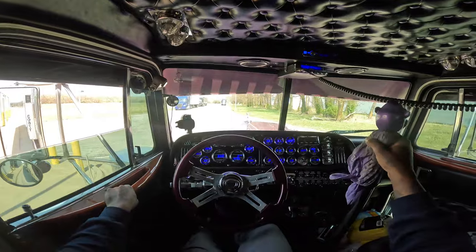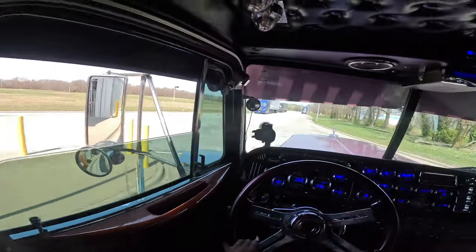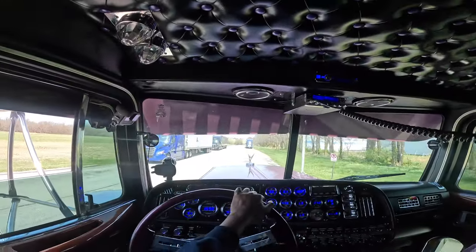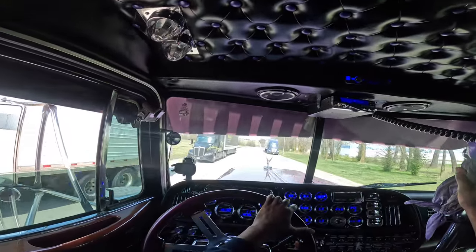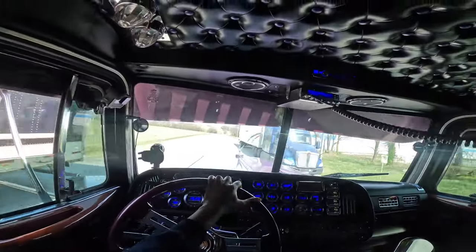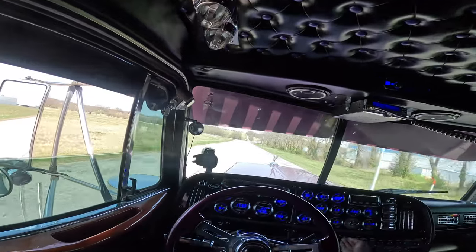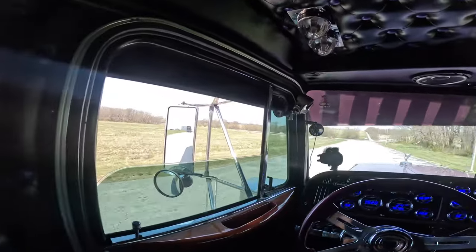All right, y'all. Let's get our butts east. And if the fuel is cheap enough over here, I'm gonna see what it is, because fuel is actually supposed to be going down. He's still here. Man, I'm gonna see what the fuel is over there in my area. See what the price difference is. Hold on.